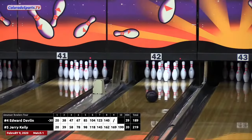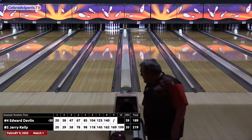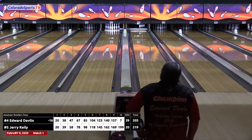And now he gets the opportunity to bowl our 3rd-seeded player, Henry Gonzalez Jr. out of Federal Heights. Or I'm sorry, Jerry Kiley. Ed Devlin finished 5th.